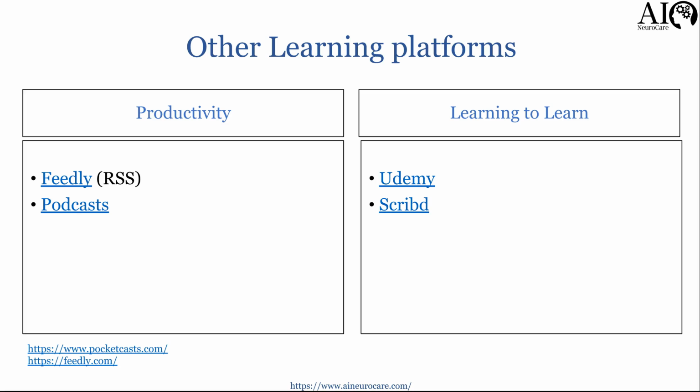Podcasts. I'm a big listener of podcasts. I've always been. Not so much medicine, interestingly, but I do use it for other stuff, TED Talks, Democracy Now, etc. Other platforms that I regularly use for learning are Udemy and Scribd. Scribd is basically an Amazon Prime Reading competitor and an Audible competitor. So it has books and it has audiobooks. It's a fantastic place, well worth the subscription. I pay $9 a month for that.